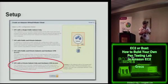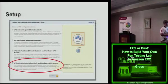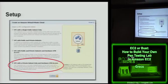You have your private subnet, and they say, oh, you only have hardware VPN access. But what you can actually do is just take this out, right? And then within your subnet, within your VPC, there's instances for OpenVPN. So you just spin up those, and then now you can use any normal VPN client to get into your VPC.